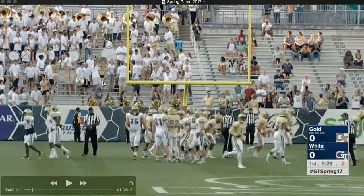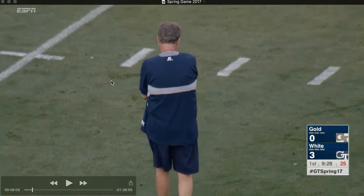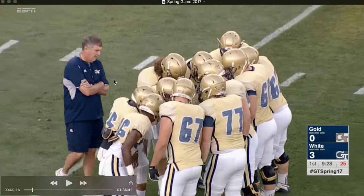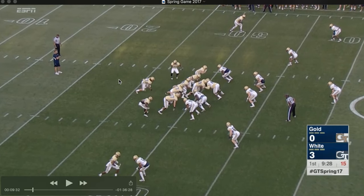Forces a field goal. So not a lot of chances to pitch. You can tell we're still working out some kinks. We're going to go ahead and look at the yellow team real quick.